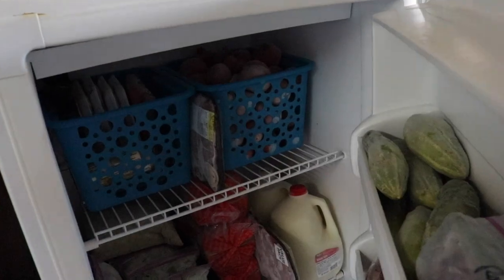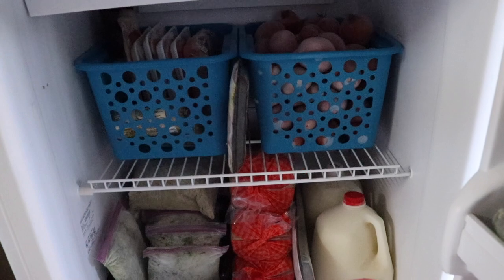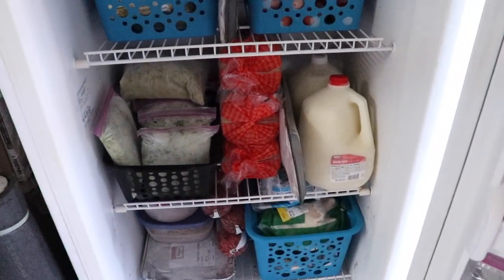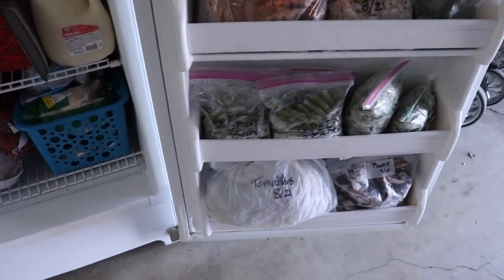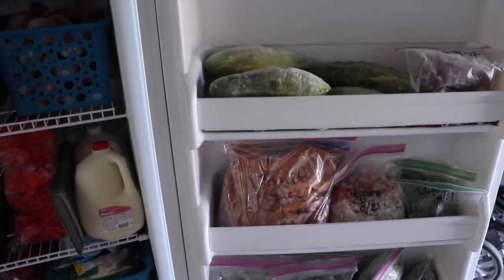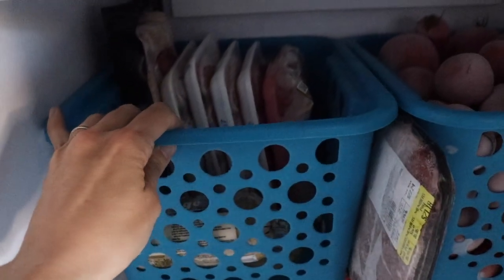Okay, and then this is our freezer in the garage, our 3/4 size freezer. And this is how this one turned out. I am really happy with this. So I was able to group a lot of like items, and I'll just take you through it from top to bottom. So up here is meat.